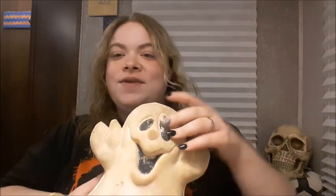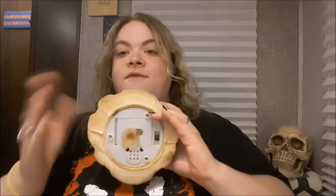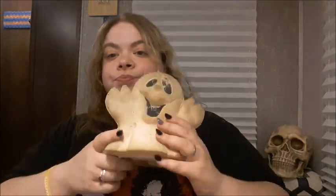But I'm kind of happy that I found him. I mean, yeah, he doesn't work anymore. He's yellowed. He's got some eye problems. And his entire body is made of foam. Like, completely. Except for this little base.